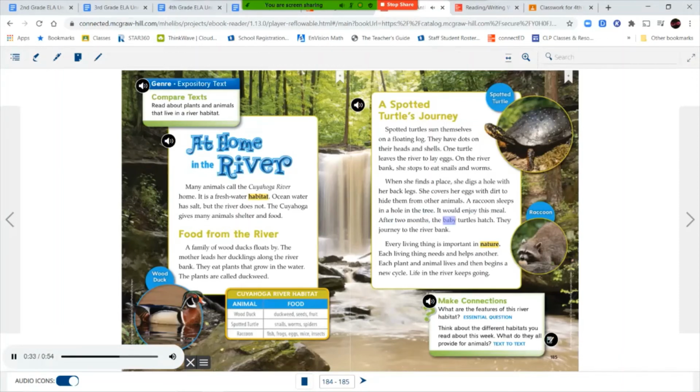After 2 months, the baby turtles hatch. They journey to the riverbank. Every living thing is important in nature. Each living thing needs and helps another. Each plant and animal lives and then begins a new cycle. Life in the river keeps going. Spotted turtle. Raccoon.